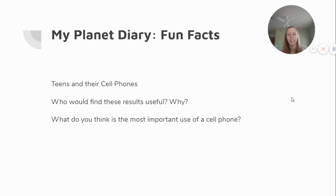When asked to select additional features for a basic cell phone, 71% chose a music player. More than half use cell phones to check email. Nearly half said they could send text messages while blindfolded.